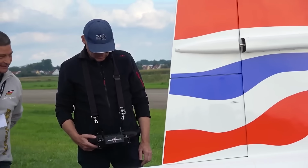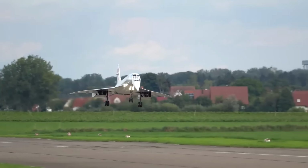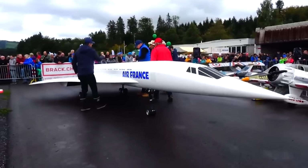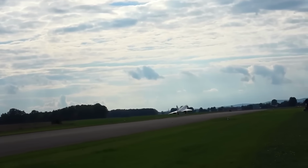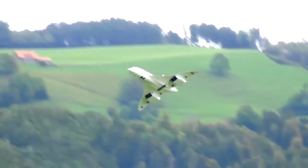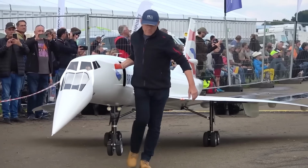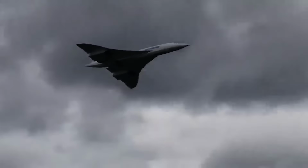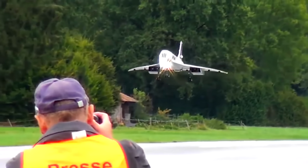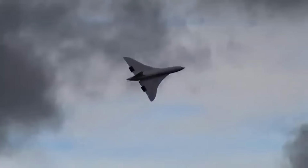The model features functional control surfaces, retractable landing gear, and detailed livery, often reflecting the British Airways or Air France designs. Its flight characteristics include smooth takeoffs, agile maneuvers, and stable landings. The RC Concorde is a favorite at air shows, drawing attention for its size, speed, and historical significance. It stands as a tribute to one of aviation's most remarkable achievements.